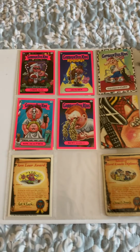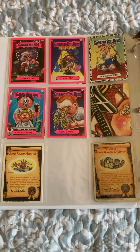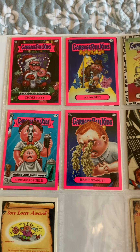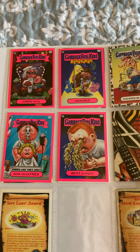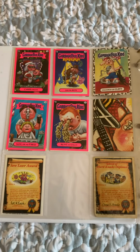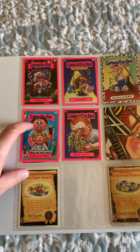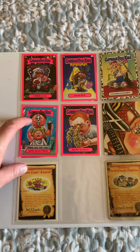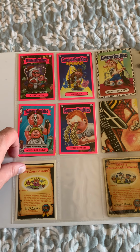I do have some cards from the Flashback series. Series 3 here. They're pretty cool, like Christmas, Drunk Ken, Bonehead Fred, and Can't Stand It. These are pretty funny. These ones are actually from when it was released. So I believe it was 2011 or 12 when they came out? I think it was 11. 12? Was it 12? No, 11. 11 was the second series.